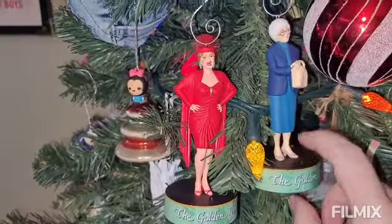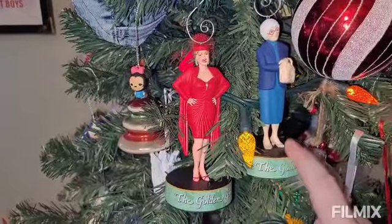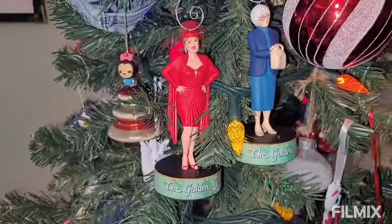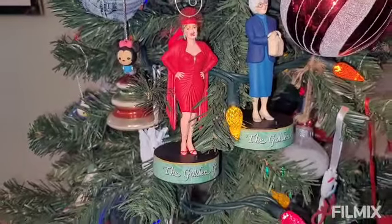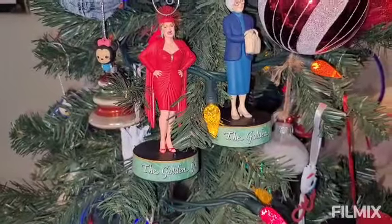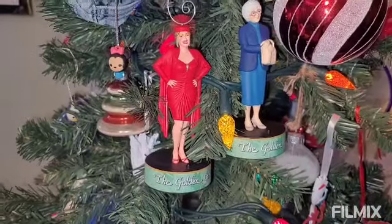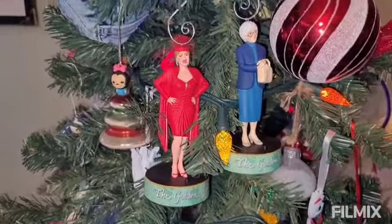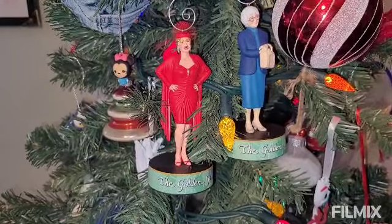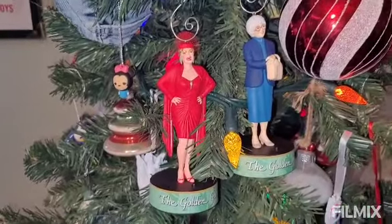Sophia is the newest one this year, a 2022 Hallmark ornament. And I wish I had the rose one. But unfortunately, I missed the boat on the rose one. I could get it on eBay for like $230 plus. Yeah, they're anywhere around $230, $300, even $400. So, no thank you. That's way too much, and that's not even including shipping. Shipping is like an extra $30. But yeah, I love them. They're right next to each other.